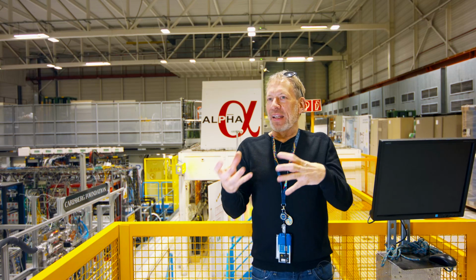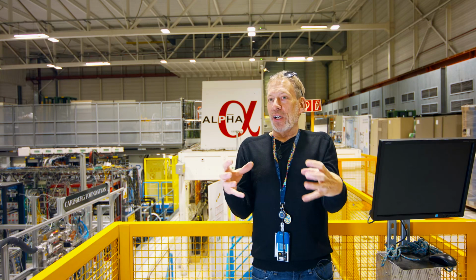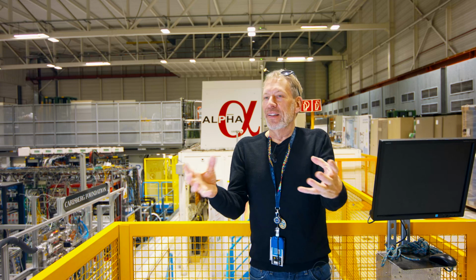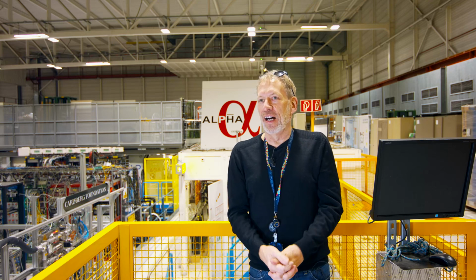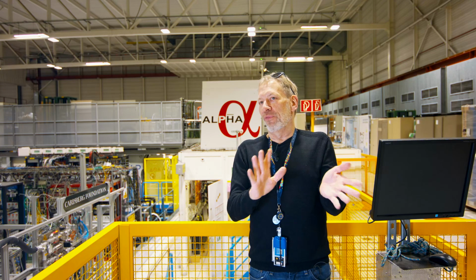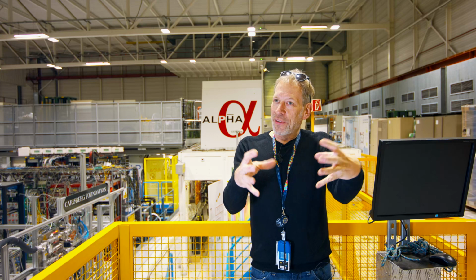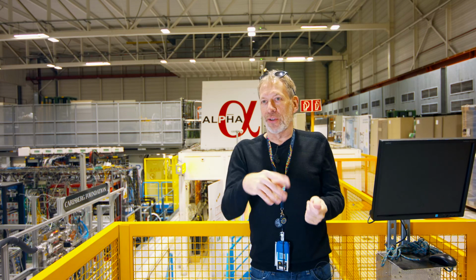We use a kind of a magnetic bottle that holds the antihydrogen, keeps it away from normal matter in an ultra-high vacuum. That's what we call an antihydrogen trap. It's really a force field, if you will, for neutral antimatter. So we've perfected that technique. Alpha is alone in being able to do that. And in the last 5 years, we've learned how to measure things with these trapped antihydrogen atoms, predominantly using lasers. We've studied the internal structure.